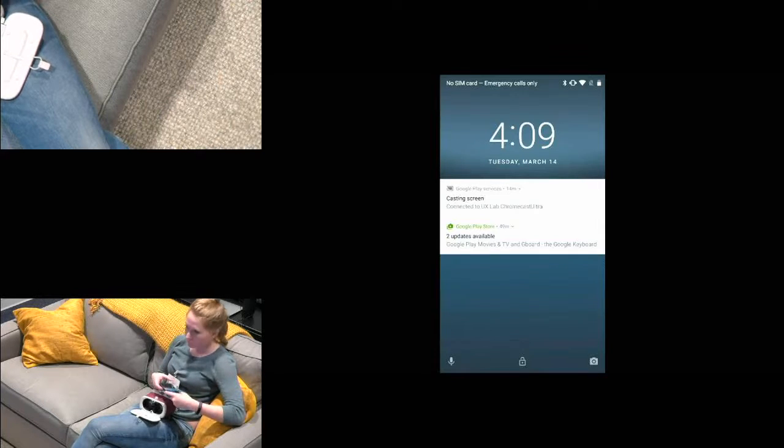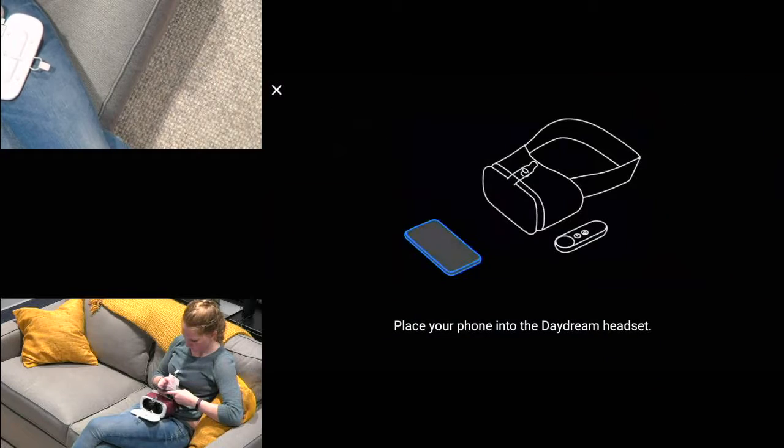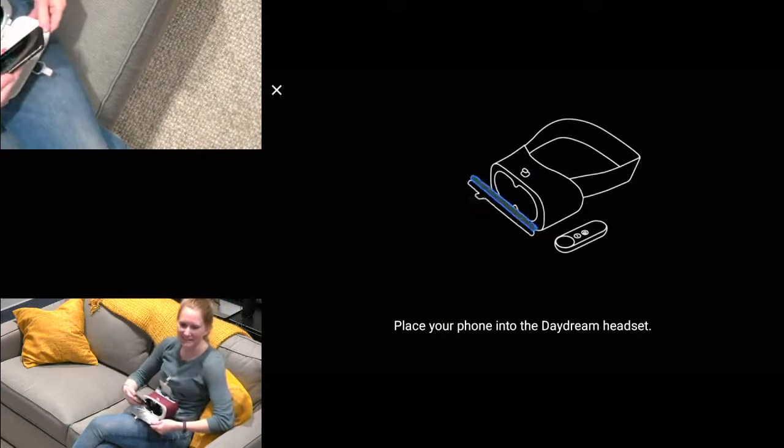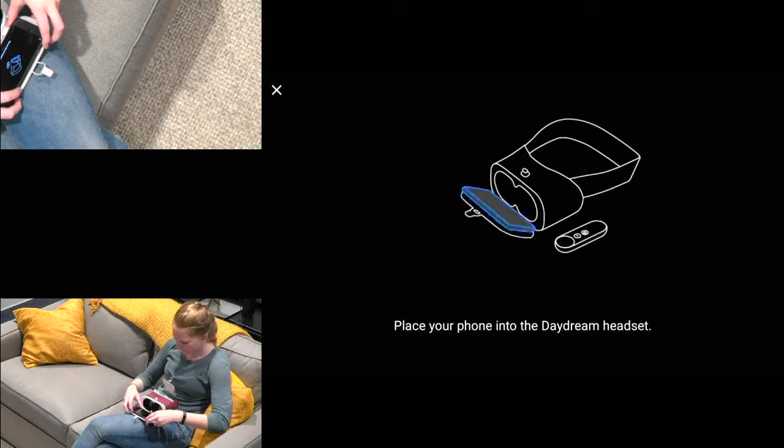I think I locked it by accident. I was trying to lift up the headset because it seemed to be sliding down a little bit. But I think I locked it because I hit that button. Oh, I see. Okay, that's no problem. So what would you do to get it back? I guess do that. So I just hit it and scrolled up. Okay.